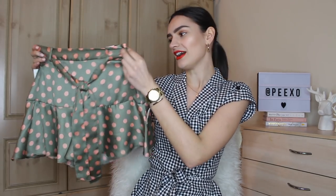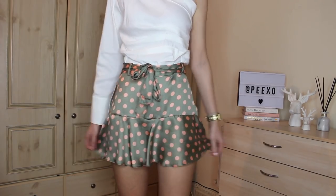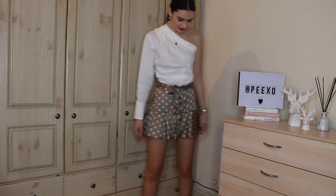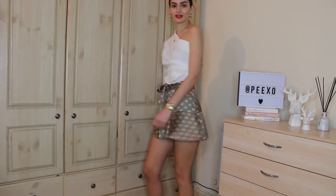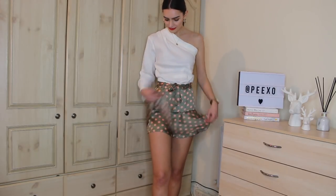I wasn't entirely sure because I thought the colorways were quite peculiar. It's sort of like a green and peachy polka dot, which I think is quite different. It again is this sort of silky material, which I think is really nice, and it's just got a ruffled hem, which I think is super cute, perfect for this time of year. But like I said, underneath, this is so hard to show, we have some concealed shorts. So they are hidden under the ruffle, which I quite like.